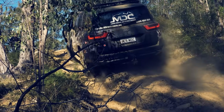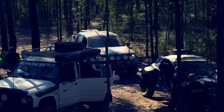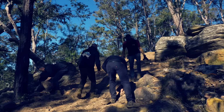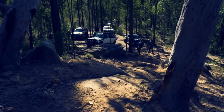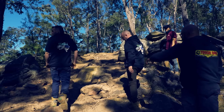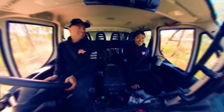We just decided to go around the chicken track, get up to the next spot and line up for the next challenge. We come up to the next obstacle and you've got a choice. You've got the big boulders on the left or you've got the scrabbly loose stuff on the right with a big diff breaker rock sitting in the centre top of the track.